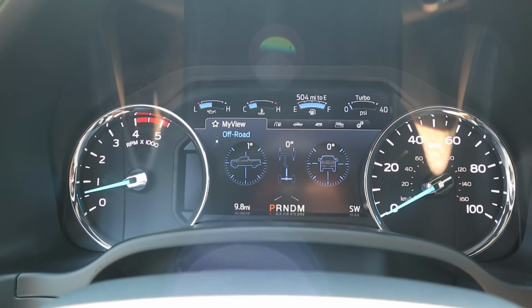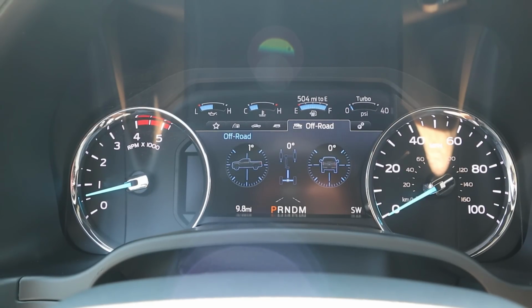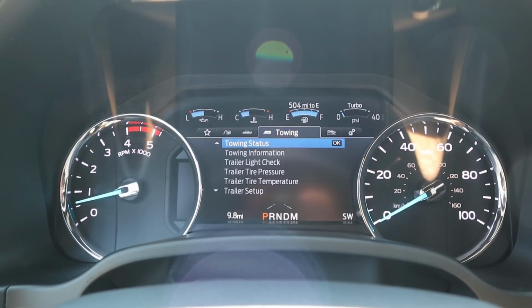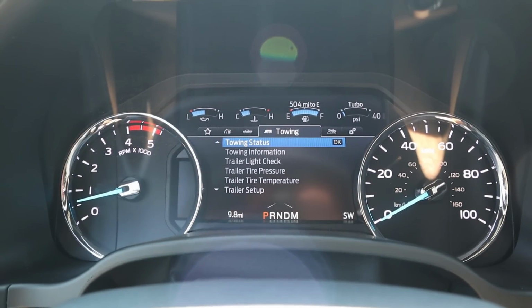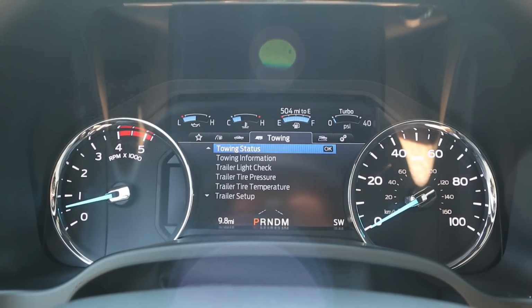We still have the off-road status, which is immensely important if you ever do take this off-road instead of just using it for a flex piece to tow your $100,000 trailer, which is what I usually see with people that buy these, which, hey, nothing wrong with that. But anyways, that's everything for that part of the center stack.